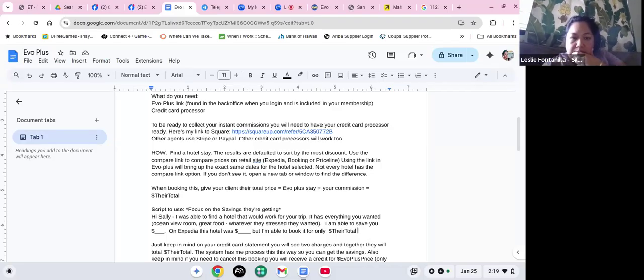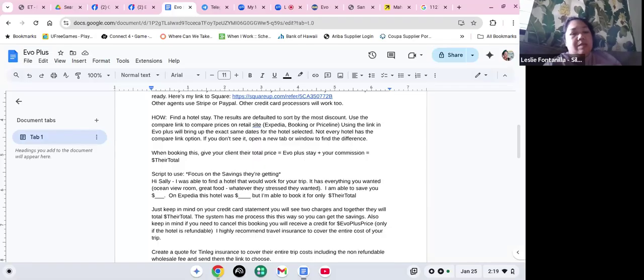So we continue on and tell them, just keep in mind on your credit card statement, you will see two charges, and together they will total $949. The system has me process this way so you can get the savings. Also, keep in mind if you need to cancel this booking, you will receive a credit or refund for the Evo Plus price only, and that's if the hotel is refundable. That covers us to make sure that they know that the other charge on there is not refundable.